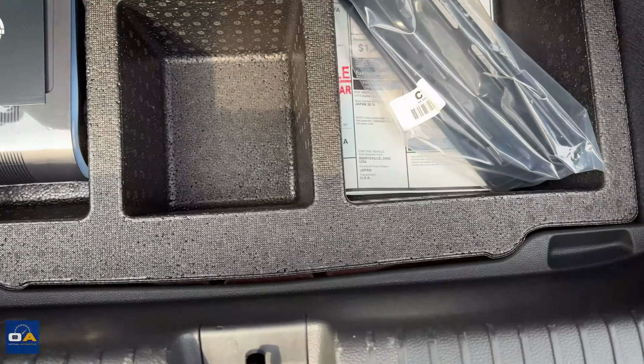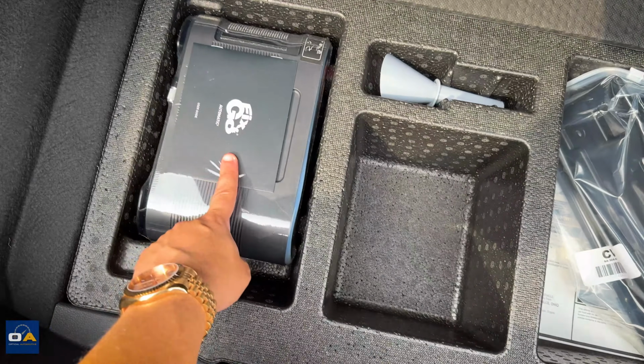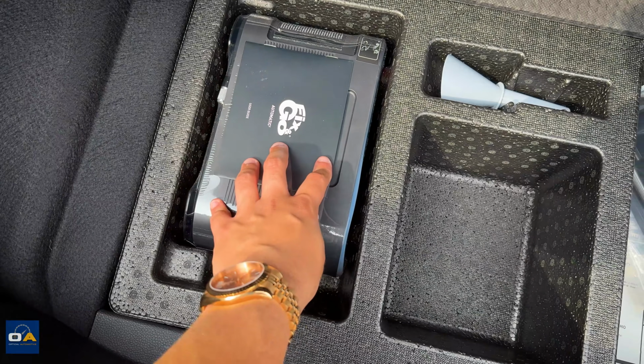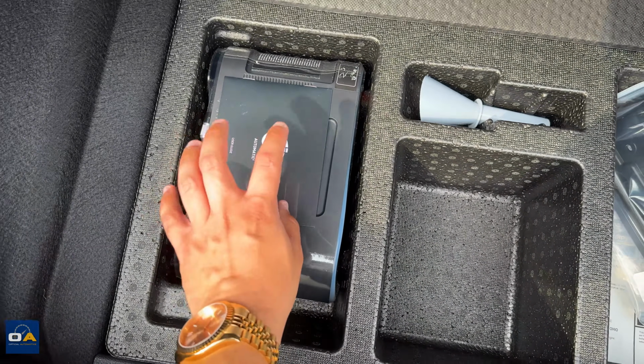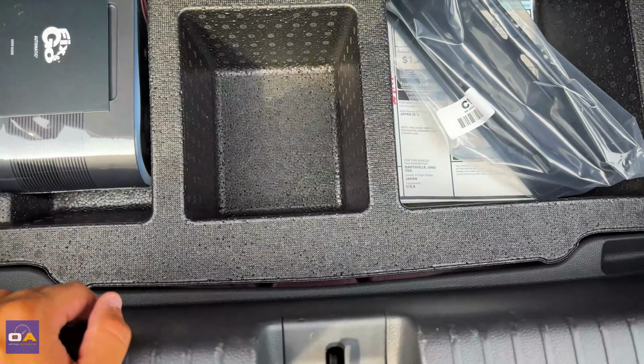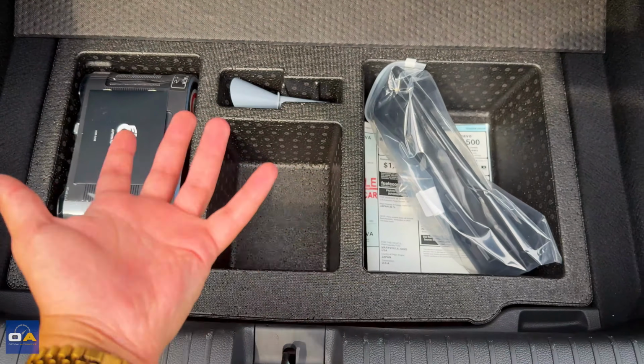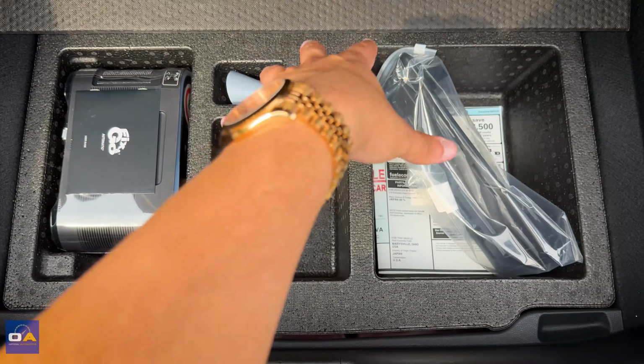Now unfortunately, with this being a hybrid, if you don't know, this is a tire repair kit, and when you have one of these in your car, that typically means no spare tire. Most hybrids don't come with a spare, but you can remove this piece here, and if you buy a donut spare tire as an accessory, you can put it down here.